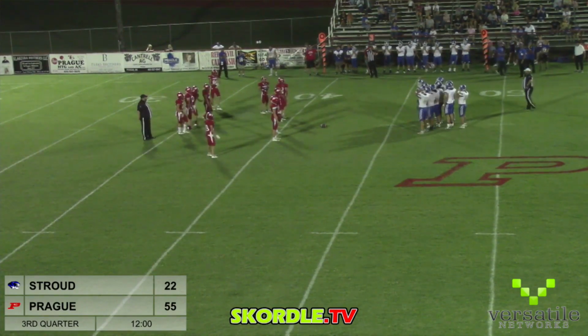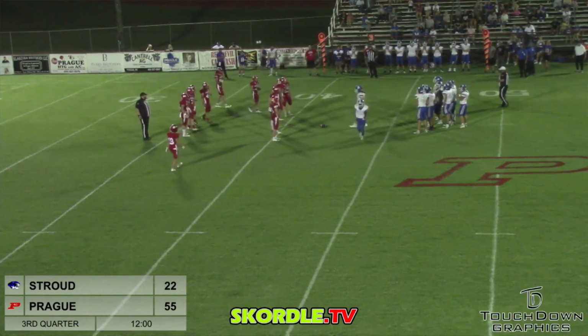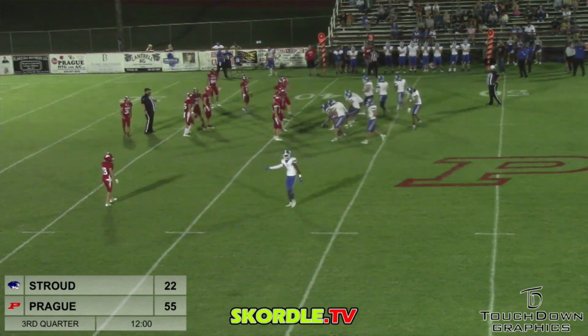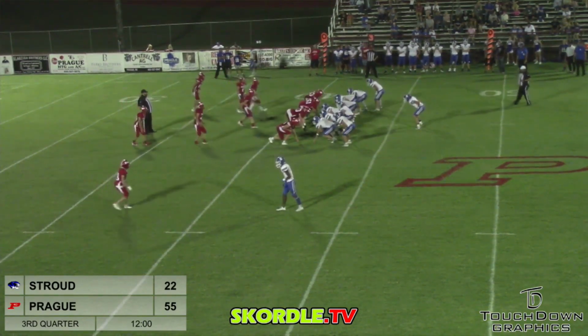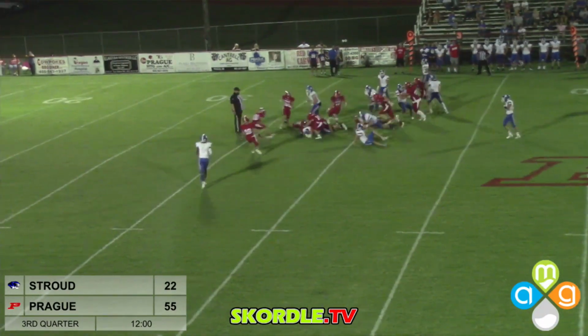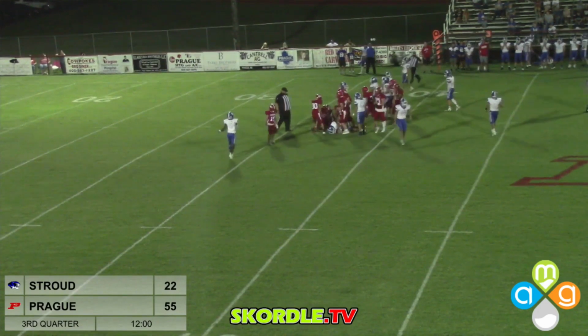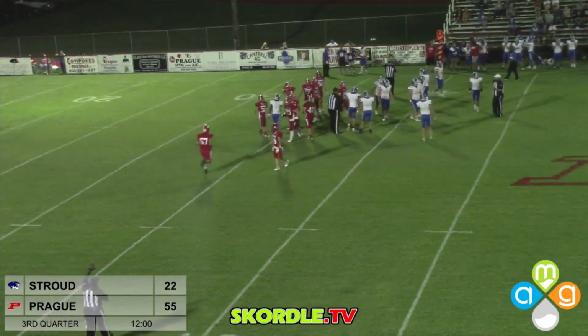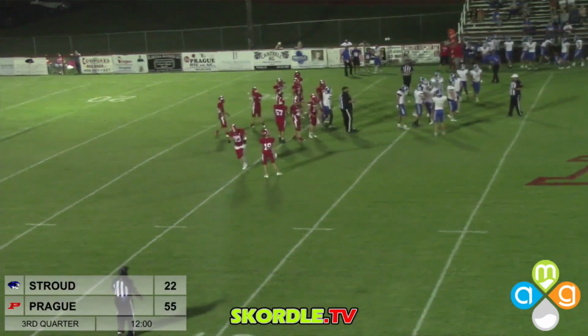Again, like you said earlier, Parker, I'm pretty sure this is two down territory. So we're going to have to stop him twice. I would assume so. Baker's going to go hurry up here. It's going to be Presley again up the middle, and I'm pretty sure he's going to get the first. Yeah, big hole up the left side. It'll be first and 10 from the Red Devil 37-yard line.